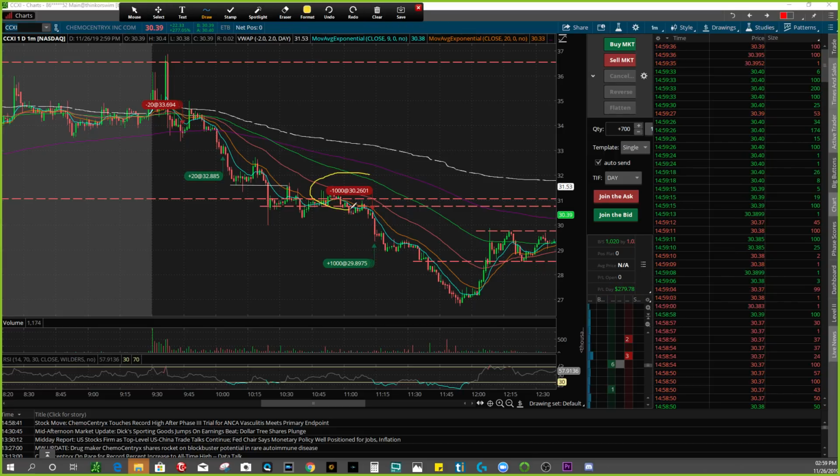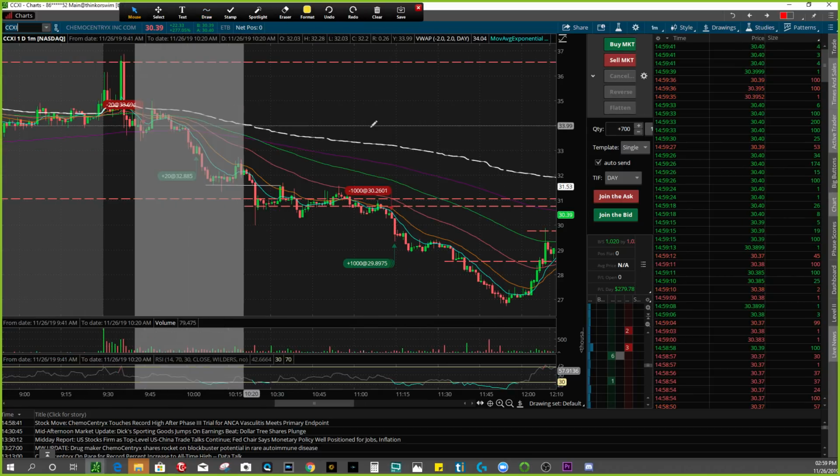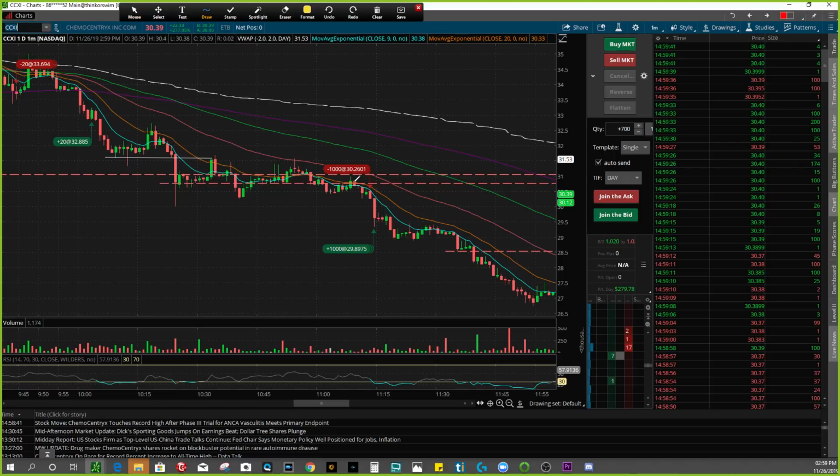So this doesn't show it accurately. Every once in a while, Thinkorswim will do that whenever you cover on the same candle. So, get short this candle. Candle drops a little bit. I cover 700. And then it slams down. Then I cover the 300. And then I result in a win of $279. Alrighty, on to the next one.